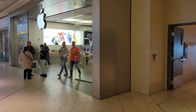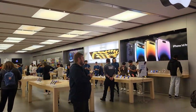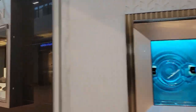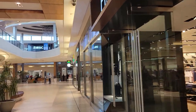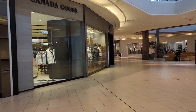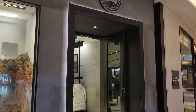There's the Apple Store. Sounds like an alarm is going off on one of them. One of them might have mistakenly gotten clipped or something, it looks like. Tiffany & Co. Canada Goose, those jackets, yeah, they look really cool, but I know they're very, very expensive.